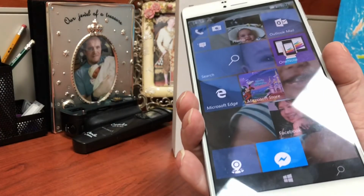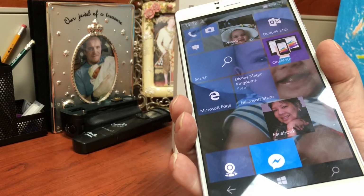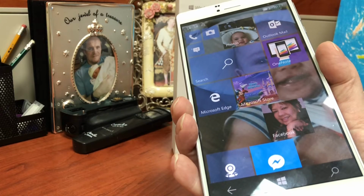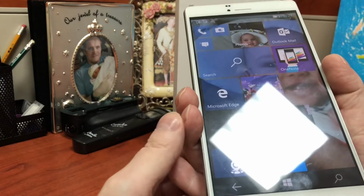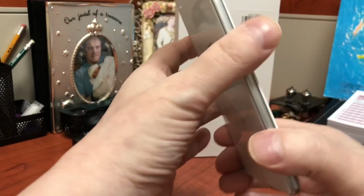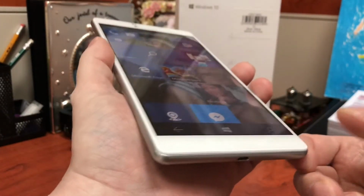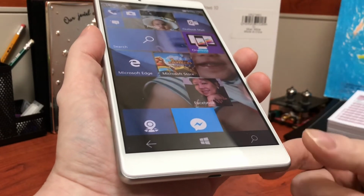So yep, it's Windows 10, and the camera. What was the camera again? 5 rear, and 2 on the front. So okay, you're not buying this because it's a camera, or you want to use it as a camera. So why buy a Windows 10 anything? Windows Mobile 10, I should say.